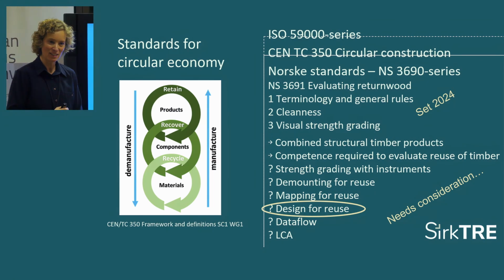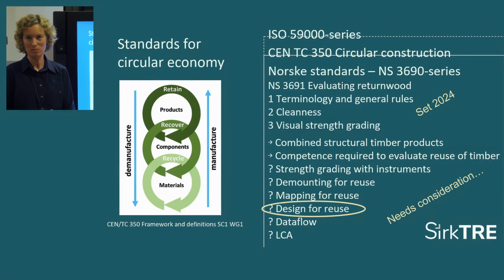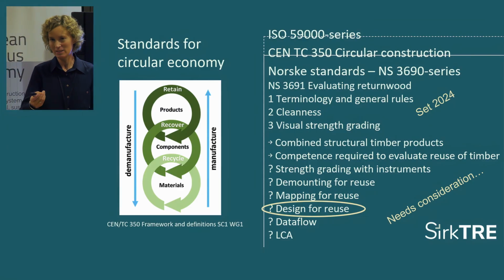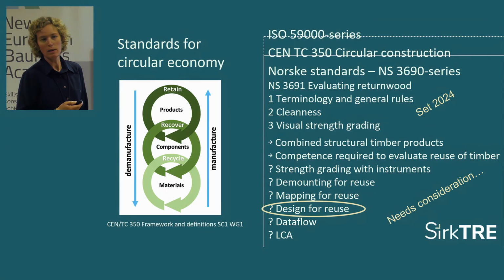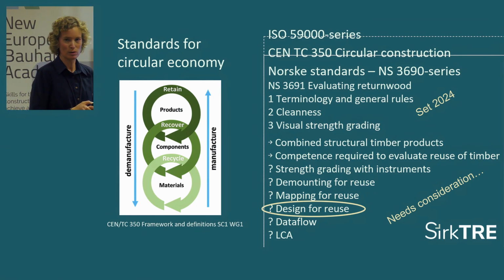The title is New Businesses Within Reuse of Timber, and this is a blue ocean because it's so little done. Although, long time ago, or not that long ago, log buildings, this is circular economy for sure. But what we aim on first is the design for reuse, or the design for demounting. And actually in Norwegian technical building regulations, this is now a requirement. So we have to build design for reuse, but we don't, because we don't know what it means.